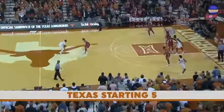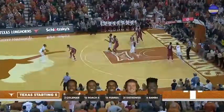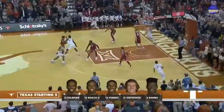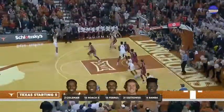The Longhorns with the first possession of the game. And a look at their starting five. Matt Coleman, the freshman, at the point. He's a big key for them. And Kerwin Roach with the ball. He's playing some really good basketball right now.